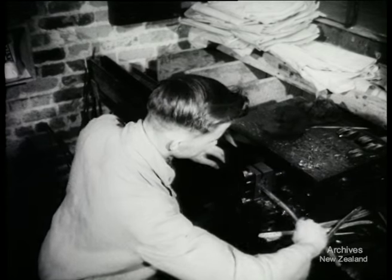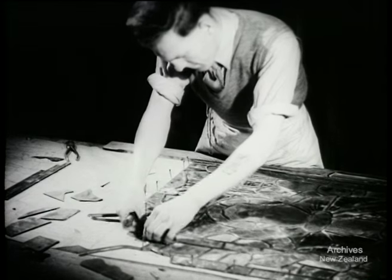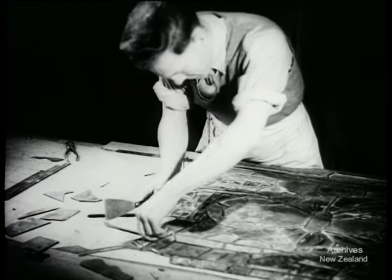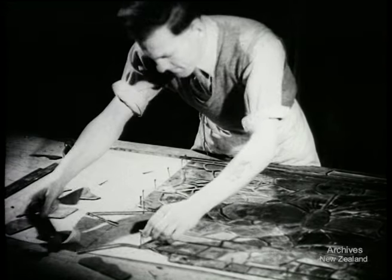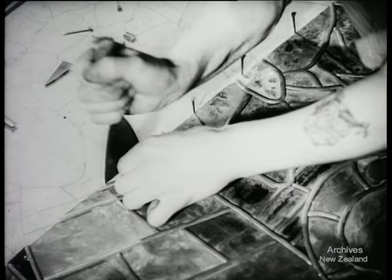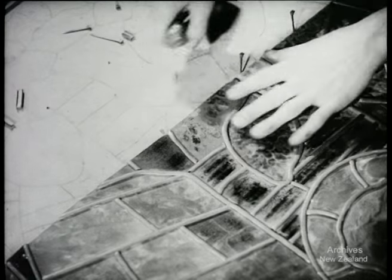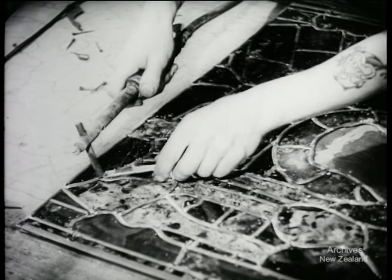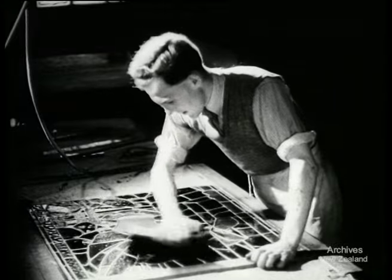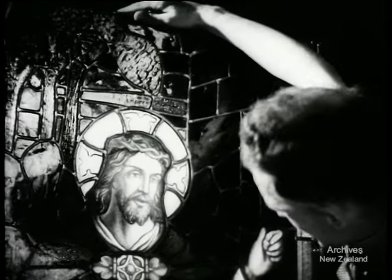Lead, which holds the window together, is channeled before the reassembly begins. Joints are then soldered. The window section completed, it's polished and left to harden for a few days. When completed, there'll be another window to add light and color to a New Zealand church.